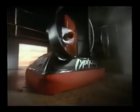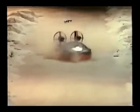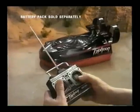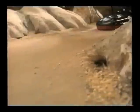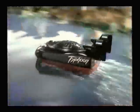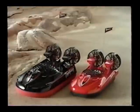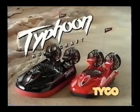Unleash the Typhoon, the only 9.6-feet radio-controlled hovercraft in the world. The Typhoon hovercraft blasts over the ground on a cushion of air. You command the Typhoon by radio control. Three powerful turbo motors for straight-line speed. Do a 360. Now, Typhoon hits the water. Incredible. The RC that runs on land and water. Typhoon. You've got the turbo power to handle anything. Typhoon and Mini Typhoon, the only 9.6-feet radio-controlled hovercraft in the world from Tyco.